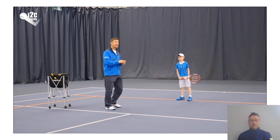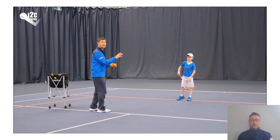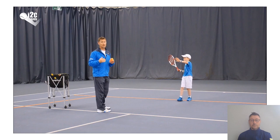then it makes sense that he's able then to come up the court and take the ball that little bit earlier to deny time to the opponent. So if we were working on the ground stroke element of this drill, I'd be wanting Harry to make sure that he takes the ball at chest height or even shoulder height to be able to take advantage of the opening that he's created.